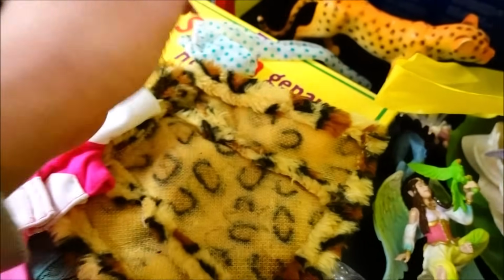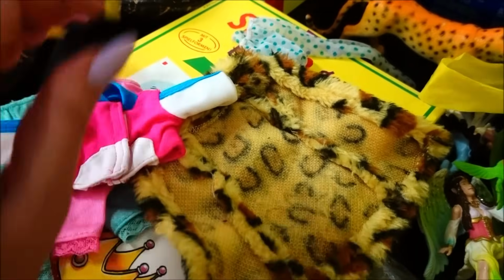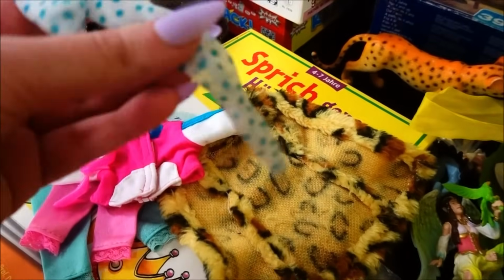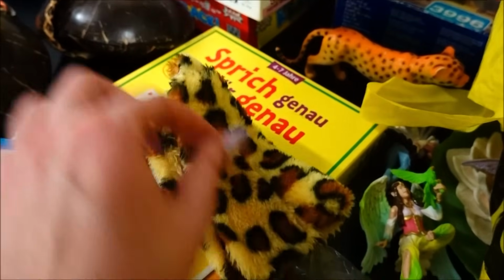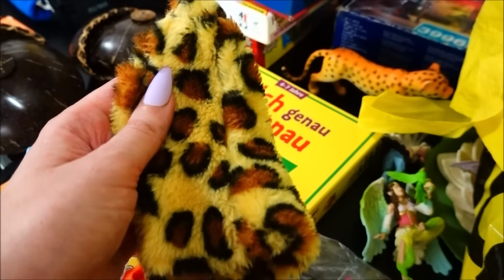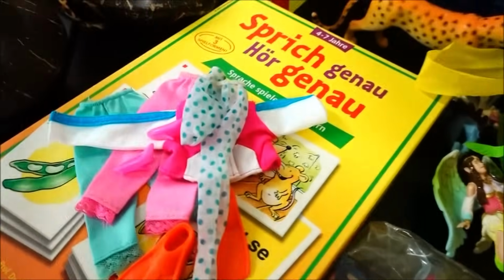I mean, you can never go wrong with some shoes. And this is really cute. And I'm not sure if I want to pick up this. Probably not, because I don't need it. But like these pieces, why not? Why not?